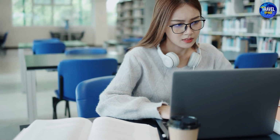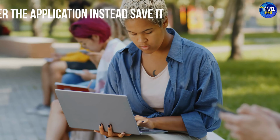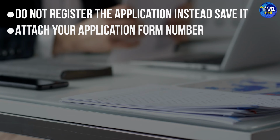Please make sure to go to the application portal and fill up the form within the given time, because it's very difficult to get a second access to the application. Furthermore, you will be getting some instructions like: do not register the application, instead save it. Attach your application form number.